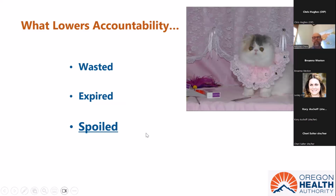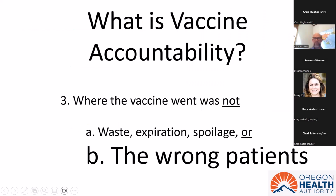Or it comes in and somebody's like, what is this box that's been sitting on my desk for the last week? And then, oops, that was the vaccine that we've been looking for. So they will not necessarily lower the accountability number, but they're not great uses of vaccine.